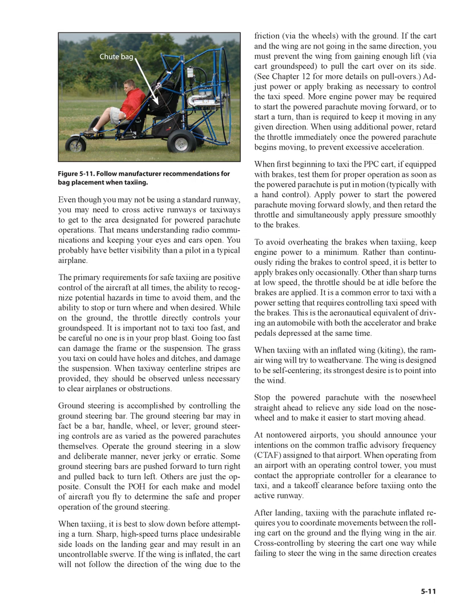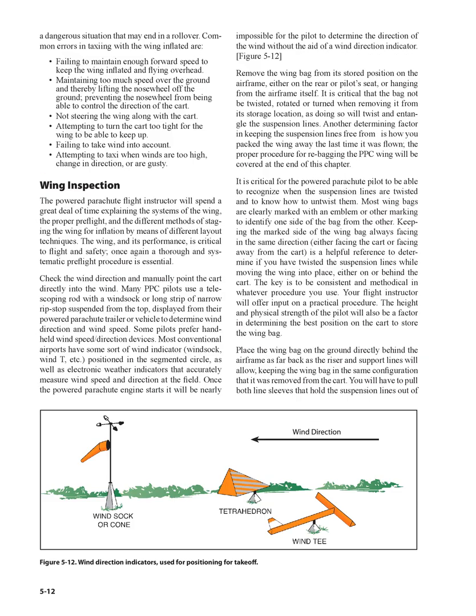At non-towered airports, you should announce your intentions on the Common Traffic Advisory Frequency, CTAF, assigned to that airport. When operating from an airport with an operating control tower, you must contact the appropriate controller for a clearance to taxi, and a takeoff clearance before taxiing onto the active runway. After landing, taxiing with the parachute inflated requires you to coordinate movements between the rolling cart on the ground and the flying wing in the air. Cross-controlling by steering the cart one way while failing to steer the wing in the same direction creates a dangerous situation that may end in a rollover.